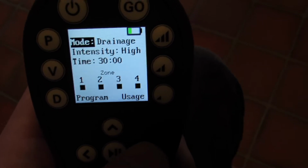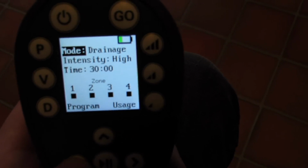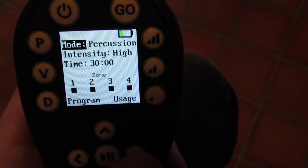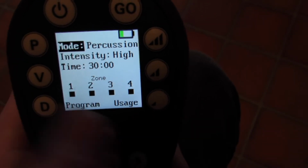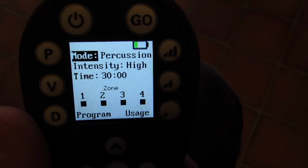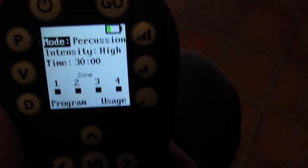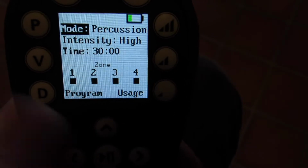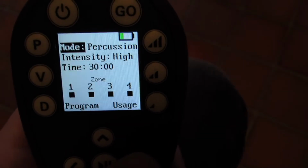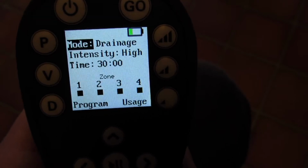This vest, if you set it to drainage, is definitely much more focused in where it's vibrating you. But if you do prefer the all-over vibration, as with the Hill-Rom vest, like I mentioned a second ago, you do have that option. Percussion, I believe, is made to mimic more of a manual, padding sensation. If you were getting treatments before vests were ever a thing, you had these suction cups that you'd have to basically pat yourself with to try to clear up all that mucus. And this percussion mode definitely seems to mimic that, at least as best as a digital machine could.